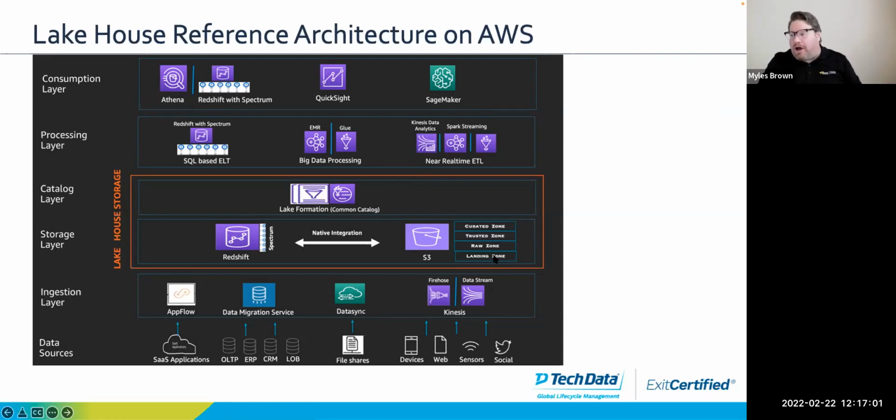So we'll keep all the raw data, but then we'll go through a series of cleaning it up, processing it, getting it into better formats. So we have a trusted zone and then a curated zone. There's different levels to that.